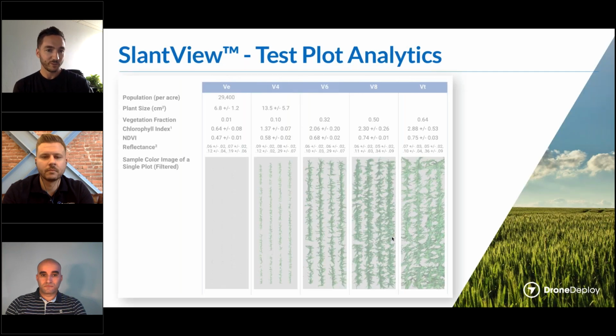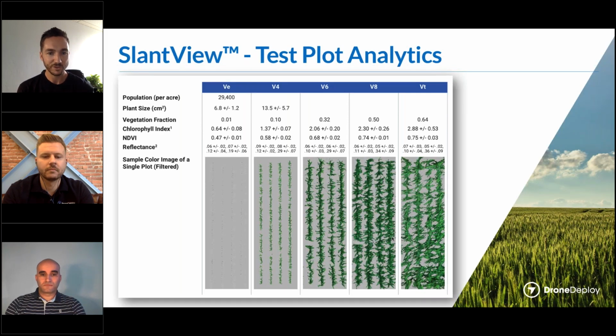Okay, so I mentioned this briefly in the beginning. I don't have too much time to go too deeply into this, but again, this is a service that we're providing, primarily for research customers. As I mentioned, you can fly this data yourself, or we can fly it for you. The data comes back to us, and then we run those analytics. Very similar to what I just showed you, but using a layout of your field and your plots, typically sent to us as a shapefile. We can now take those results and allocate them to individual plots and track them over time.